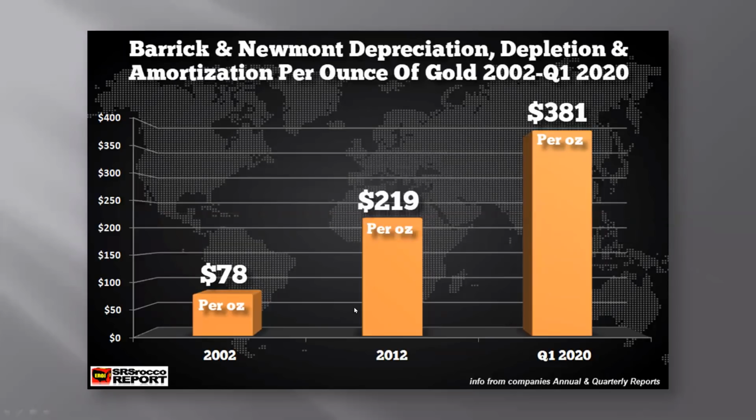And it's the same for Barrick and Newmont's depreciation, depletion, and amortization. Back in 2002, they were only depreciating about $78 per ounce. In 2012, $219, and now it's $381, which means that they have to spend so much more capital to offset the depreciation and depletion. These gold mines are wearing out. They're spending a lot more to update and to offset the declines that are happening. And so it's becoming a lot more expensive.